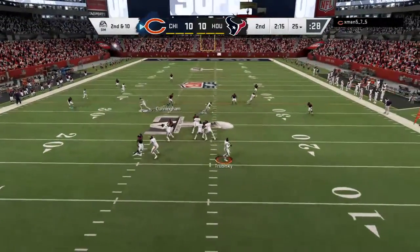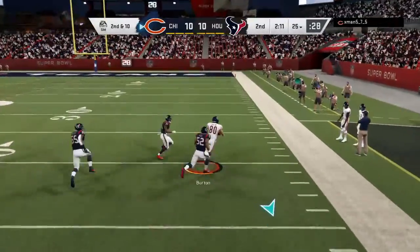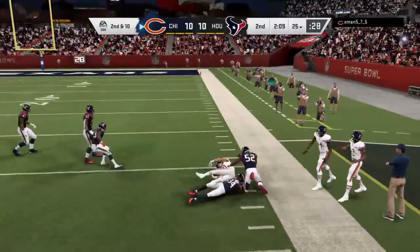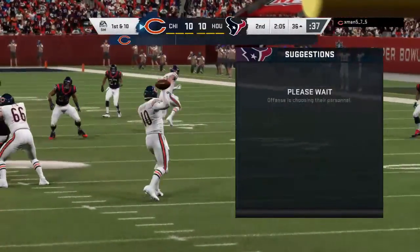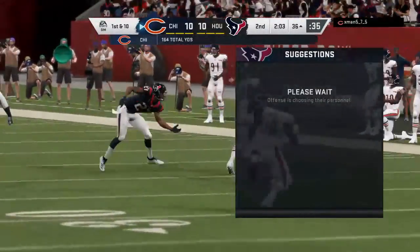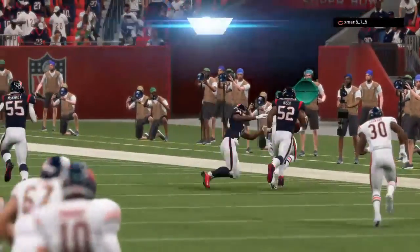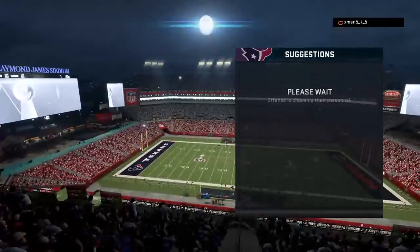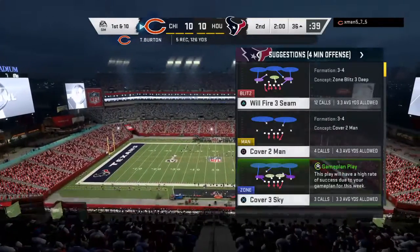Now it's Trubisky. Oh, he's got a man wide open, complete. And they'll get this well past midfield before being stopped just before the 35. 39 yards the distance covered on the catch and run. 2 minutes on the clock in the second quarter of this Super Bowl.